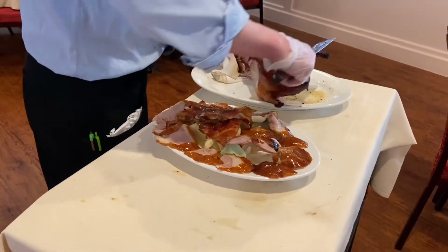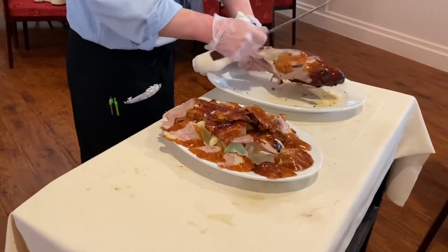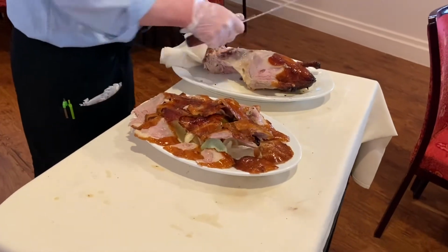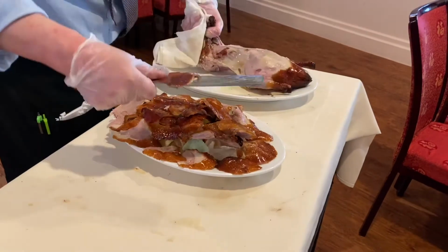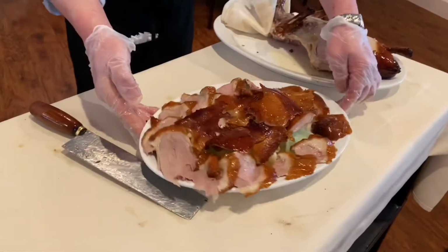When he's done with that, people just kind of toss it away. My mother would bring the bone, the whole thing, home and make soup with it. So the next day we would have Peking duck bone soup with other vegetables and different things. It's gorgeous. It's beautiful. Thank you.